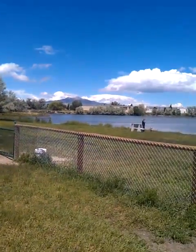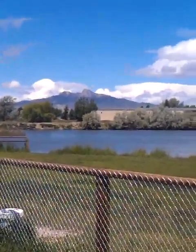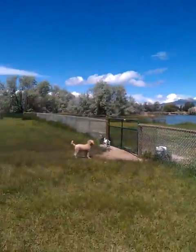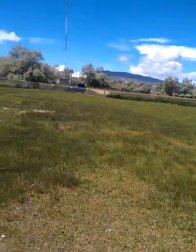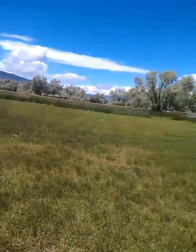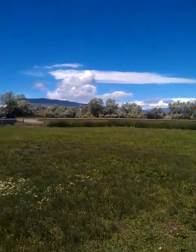And there's Heart Mountain. And you can see the snow-capped Absaroka is over here. I could see it perfect. I don't know how well you'll see it on camera.